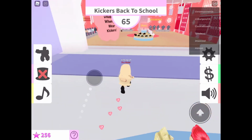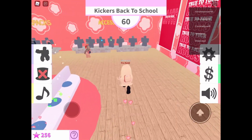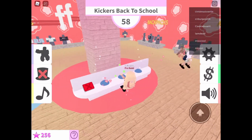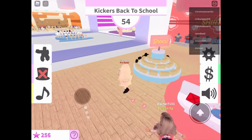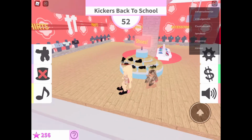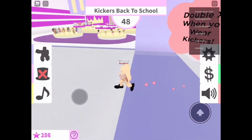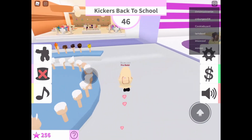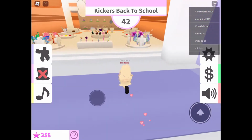Now let's go back to the Kickers aisle, I guess. Yeah, so these are, if you want one of these, you have to get Robux for them, as you see, but I got the free one because I got the shoes. So yeah, look, there's another girl. She also looks very cute. And yeah. Do I need some wings? No, I don't need some wings.